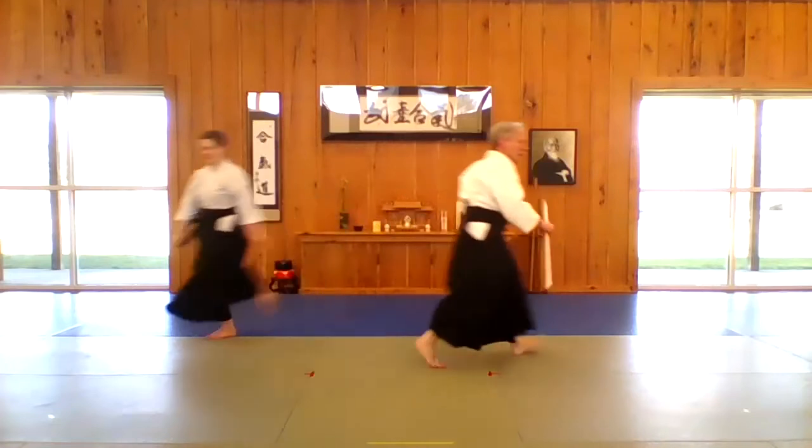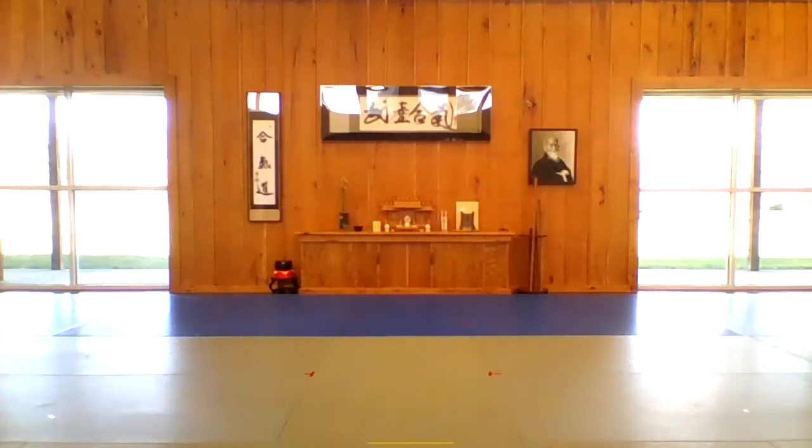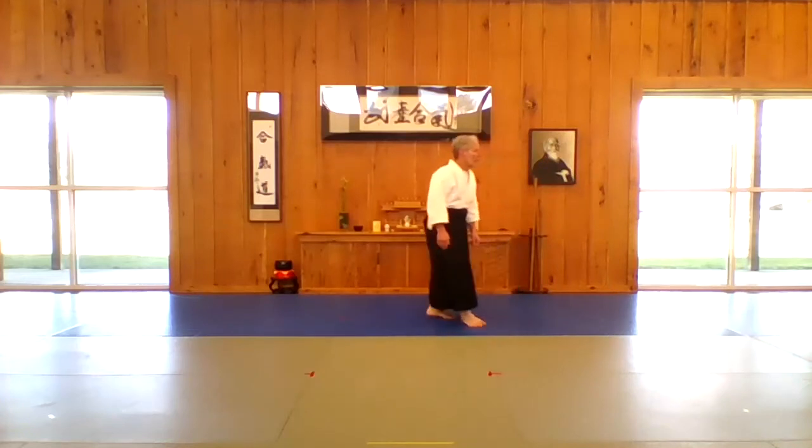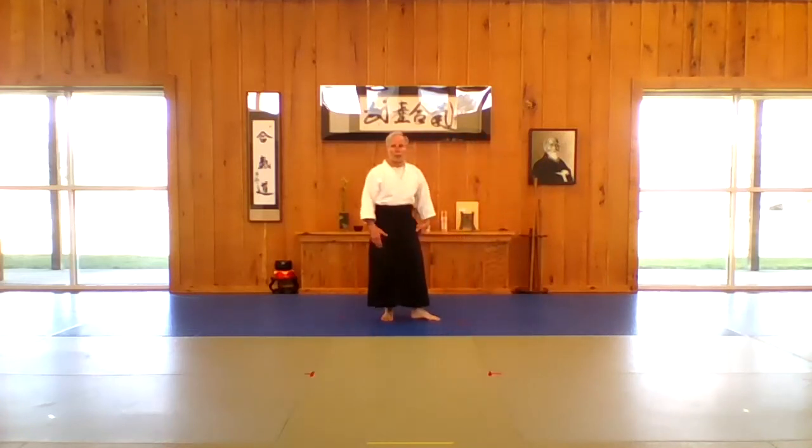Thank you, Allison. Thank you, Rand. Now it's Rand's turn. Rand is going to demonstrate a technique called Kotegaishi. Kotegaishi means wrist turn. This technique is taught in law enforcement academies around the world. It's very effective. Anybody can do it.